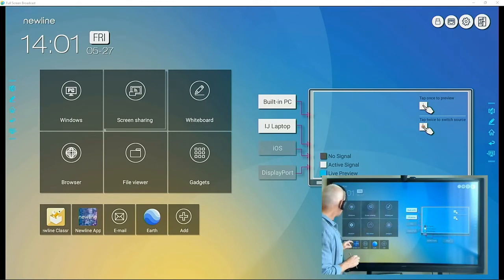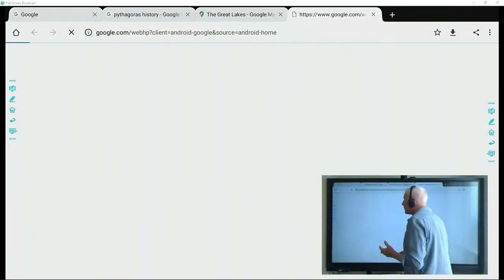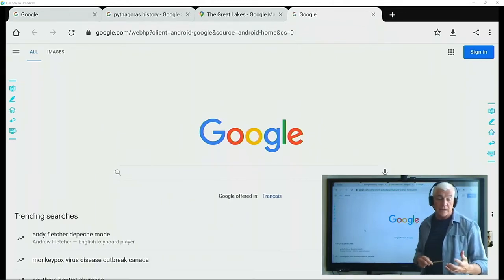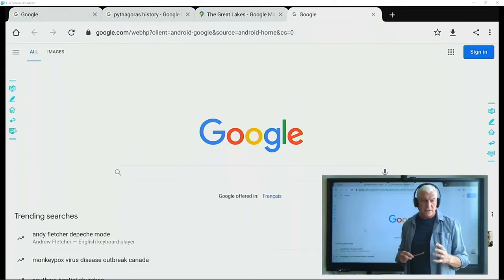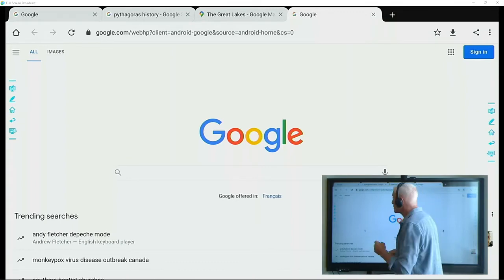Let's first of all take a look at the browser itself. So here, I've got a browser. Now this is Chromium browser. If you want to put the full Chrome browser on here, you can. You can download applications. You're not just tied to particular applications in here. You can actually turn this and change it to load the full Chromium browser from the Google Play Store if you want to. So if you want to load those, you can.